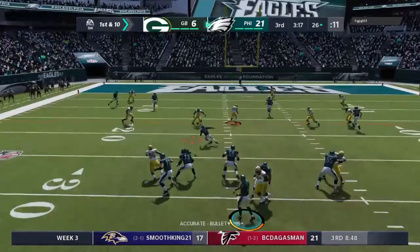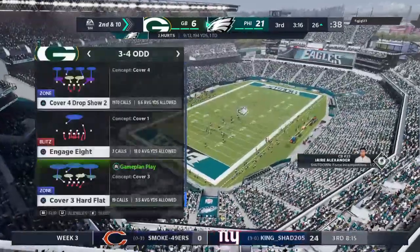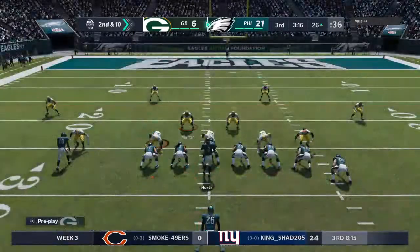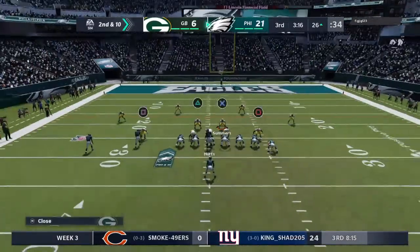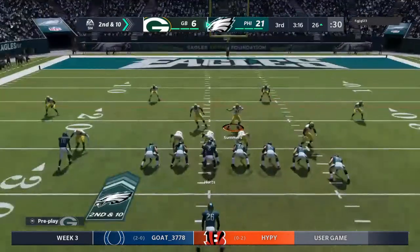On 1st and 10, it's Hurts. Oh, incomplete. A turnover would have really helped there. Almost intercepted. Instead, it's just 2nd down. It leads to 2nd and 10. 2nd and 10 now. 3rd quarter action from Philadelphia, PA.